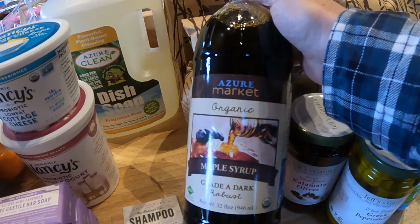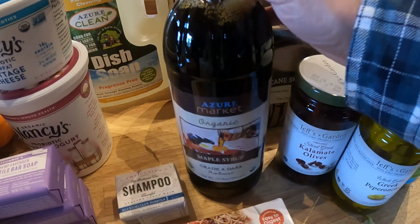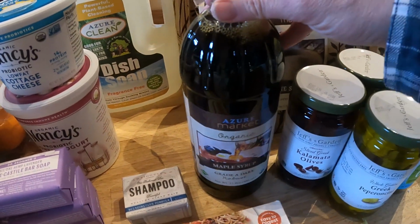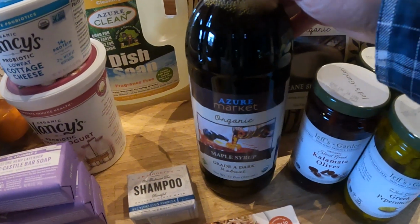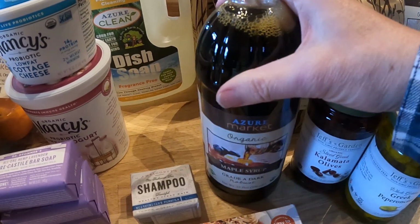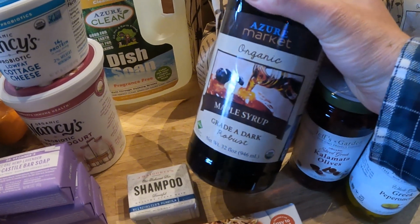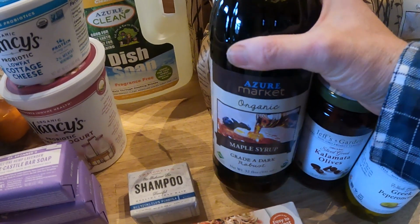This is a 32-ounce container of maple syrup. Dean likes this maple syrup with his pancakes. We put it in oatmeal, and it's also just good to have as a sweetener. I was just about out. I mean, I had maybe enough left to put on pancakes for him.